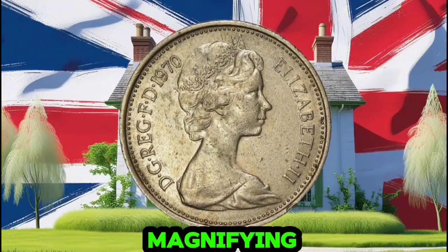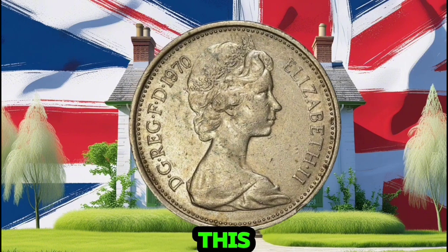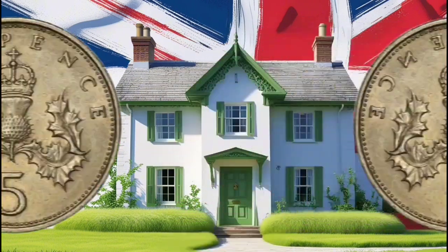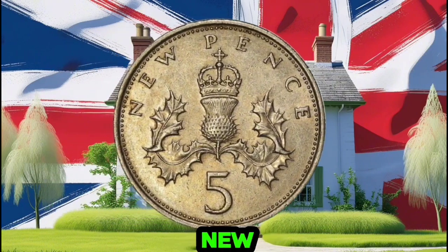Well, grab your magnifying glasses because today we're uncovering the secrets behind this amazing piece of history. Before we talk about the value, let's dive into the history of the 5 new pence coin.